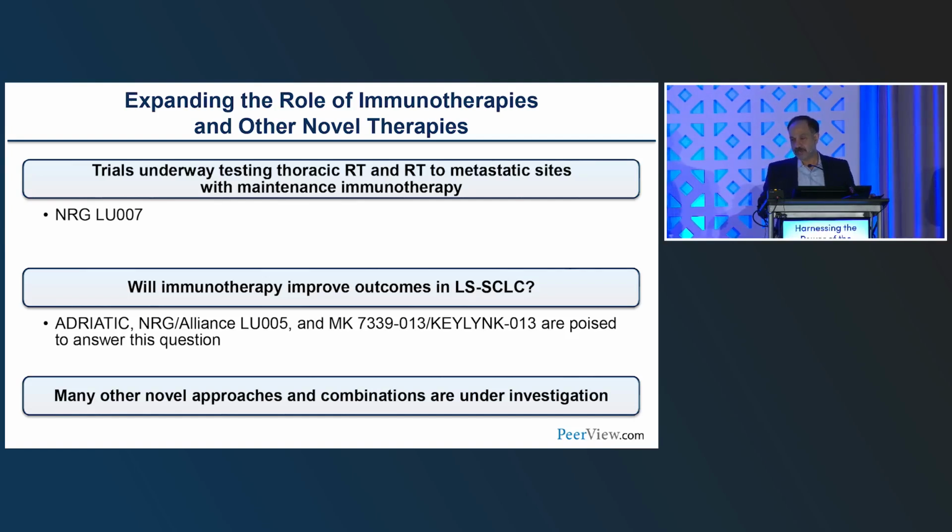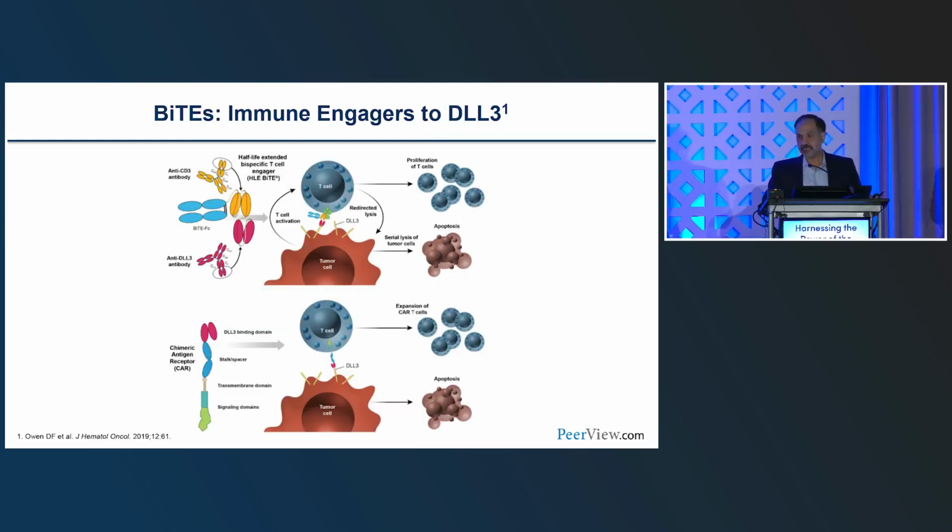And then I don't know if you were at the session yesterday that Dr. Owanokoko was at, but there are up to 270 different trials in small cell. And in 20 years of doing lung cancer, I don't think I've ever seen this many studies in lung cancer. I think that's important. So what else is coming?